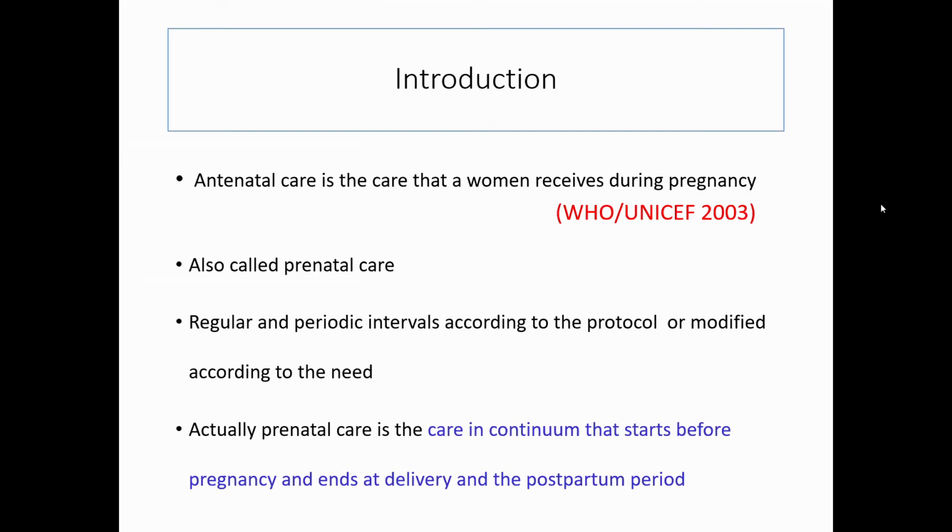It's simple. Those who are posted in gynae have seen the patient coming to the OPD, and we ask the patient how she's doing, how the pregnancy is so far, and we do examinations. Then we give advice. So basically, that is antenatal care, and it is also called prenatal care.